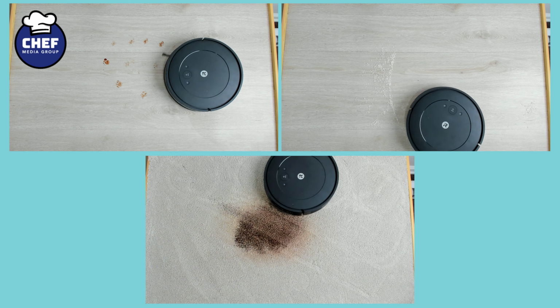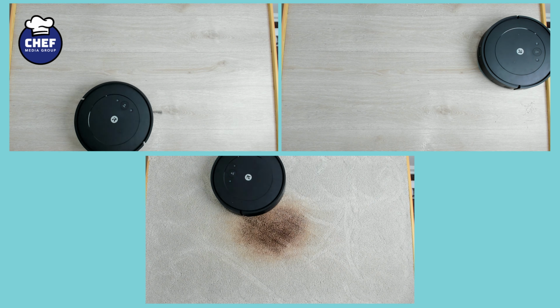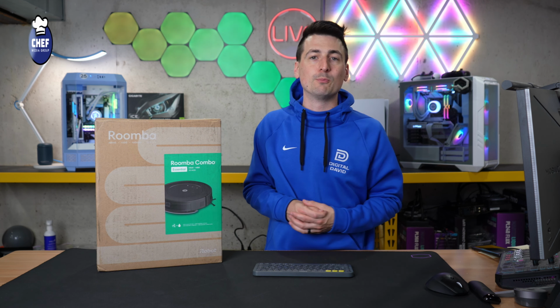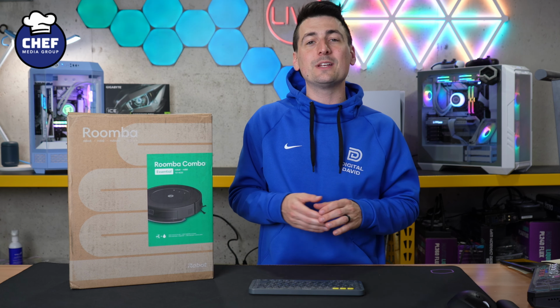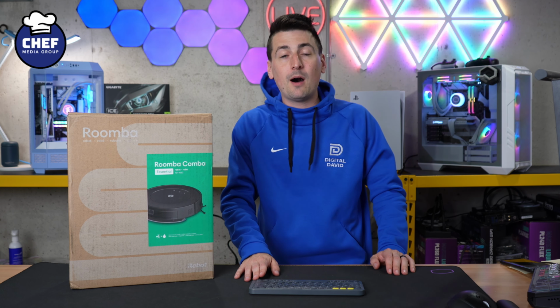So how does our iRobot Roomba Combo Essential stack up against the competition? We'll be looking at it from the brand average within iRobot's Roomba product lineup, as well as the over 60 plus units that we've personally tested in the RoboVac and mop space.